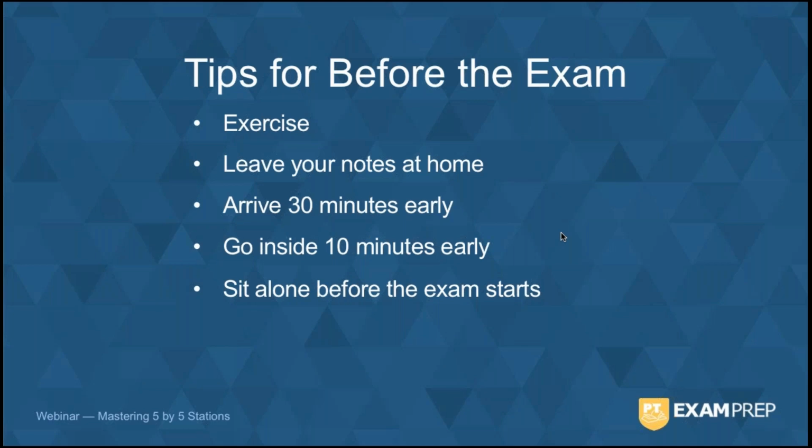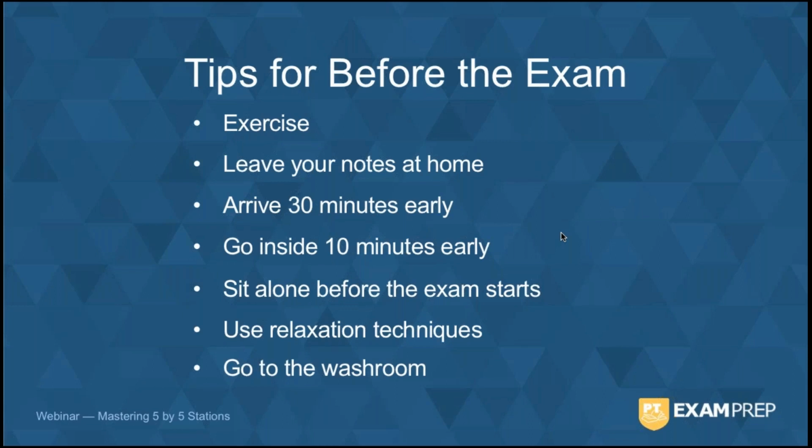I really hope in these next few days that you guys really do hone in on some of your favorite relaxation techniques, okay? Try to do this before, and it's something that you can draw on throughout the exam, whether it be something like tapping or deep breathing or visualization. Use those techniques, okay? And the last one, and I'm putting this last because I want you to make sure that you do this, is go to the washroom, okay? It's really, really important because it's a long exam.